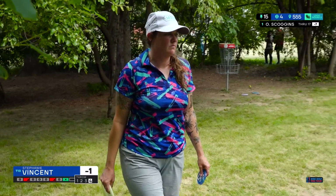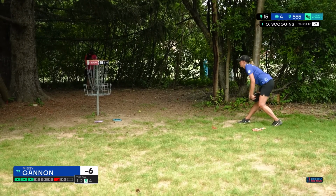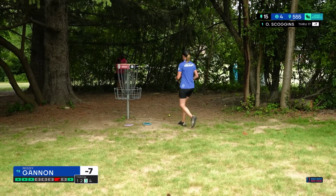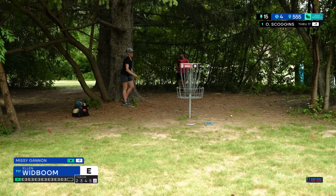Stephanie going to settle for bogey here. 32% of the field taking a bogey or worse on this one. But Missy with a very easy birdie from just outside the bullseye, adding to her green on the day.